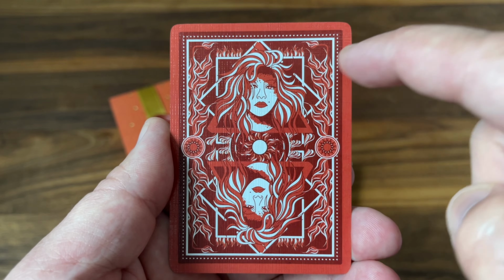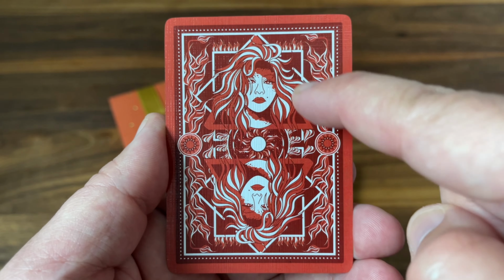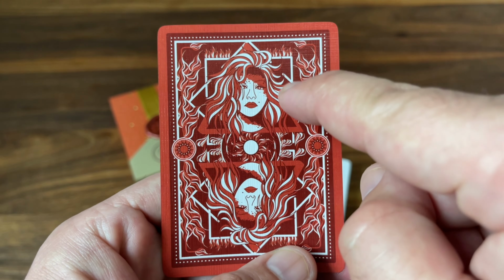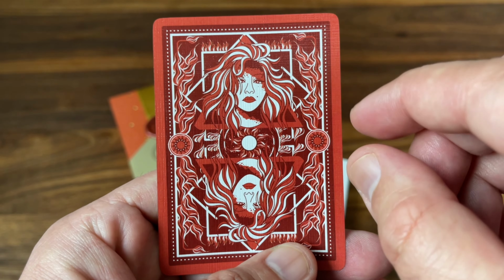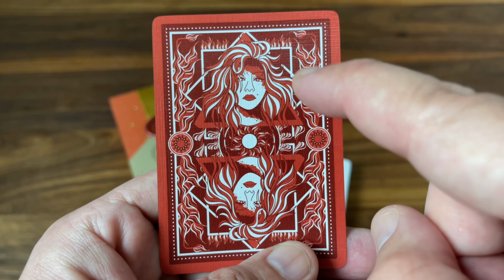Artist Alessandra Gagliana did all the art for this one and for basically all the Jocu decks. This sort of ropey hair here is kind of a signature of hers. Those large, thick strands of hair, multiple colors in there. I love the style of this one.